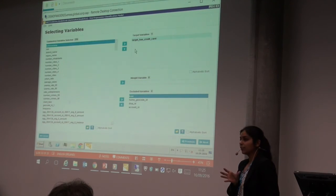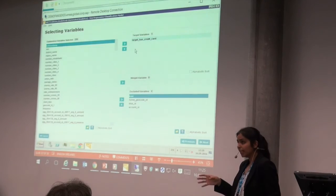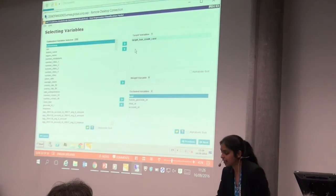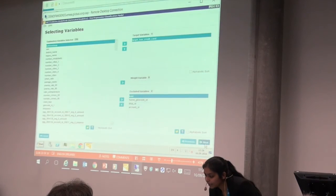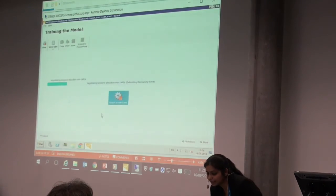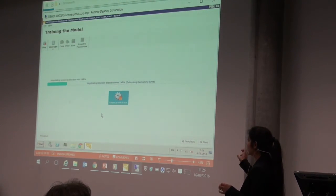So I took 3 years of historical data, added variables, and I'm trying to perform training natively on Spark to get good benefits on performance and say which behaviors are driving the credit card sale. So I say next. Just for the purpose of a demo, I'm selecting an operation. So in here, it's saying negotiating resources with Yarn.